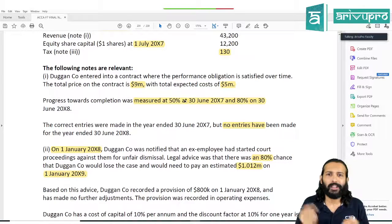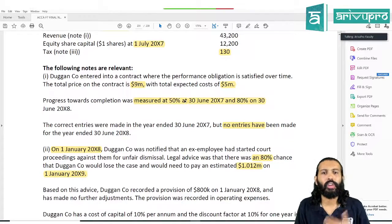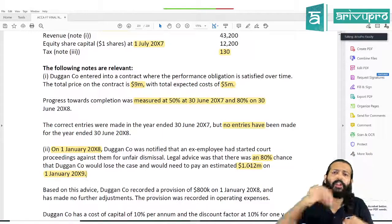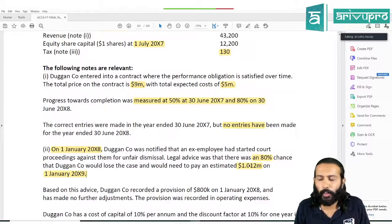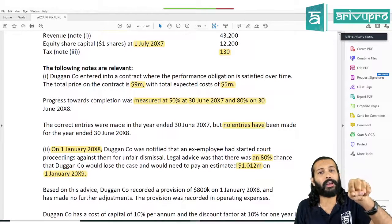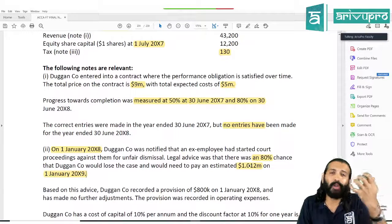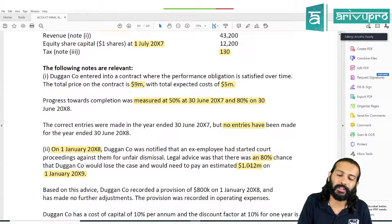That means the time value of money concept applies. So this 1.012 million, is it the present value or is it the future value? It is to be settled on 1st January. That means it is a future value. So we need to use the discount factor and find out its present value, which they must have given.